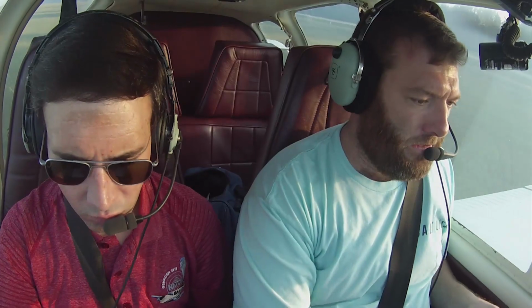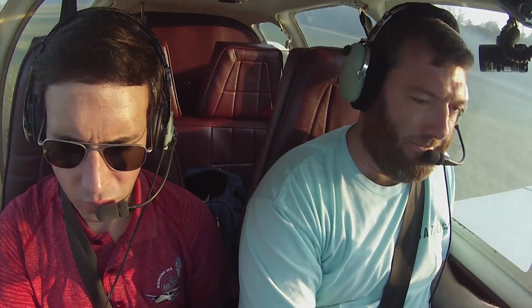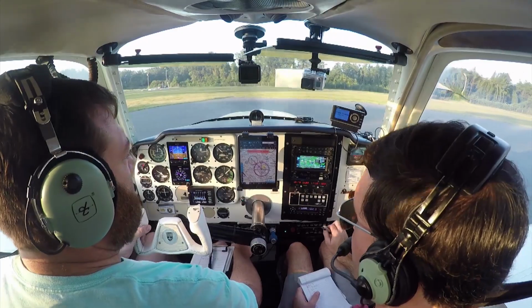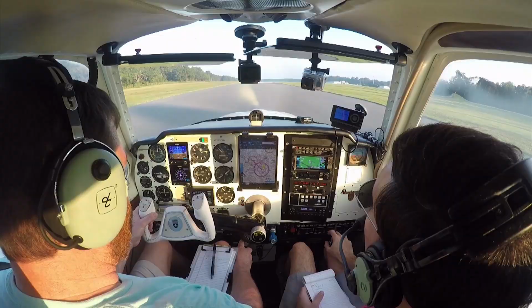Okay. Quincy traffic, Bonanza 34 Tango is going to be taking off on runway 32. Going to be departing the area to the south. We're going to be making a left-hand turnout. Quincy traffic. Alright, everything set to go, looks good in the green. Lights, camera, action. Alright, here we go.